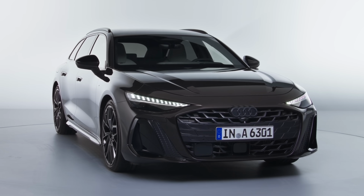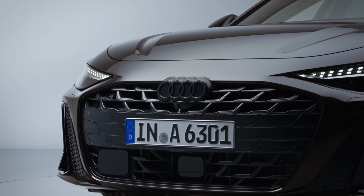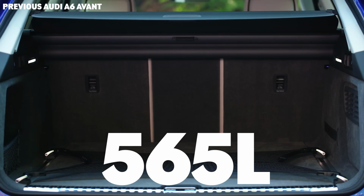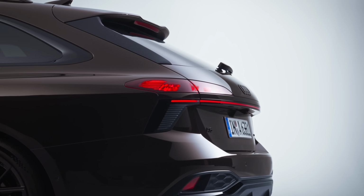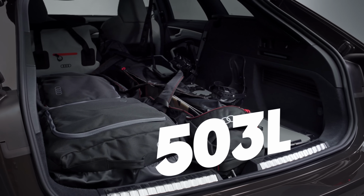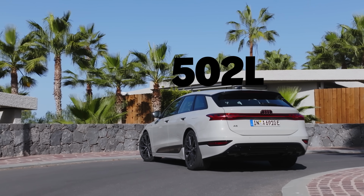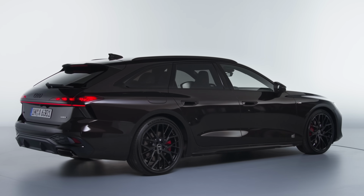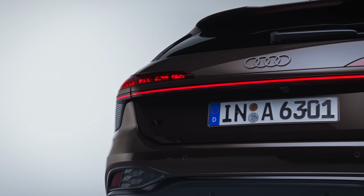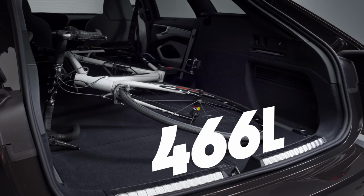Anyway, back to the new A6 Avant, the normal model, because this new car isn't as practical as it once was. In the old A6 Avant, you got 565 litres of boot space. However, the entry-level petrol now only gives you 503 litres of space. That's just 1 litre more than in the Audi A6 e-tron electric car, and that's got a load of batteries underneath its floor. But the diesel has even less space because of its 1.7 kilowatt-hour battery under its boot floor for the mild hybrid system. As a result, the boot capacity of the diesel is 466 litres.